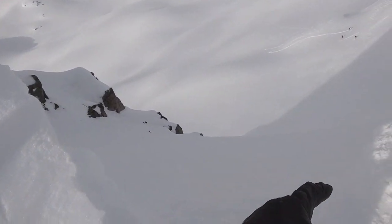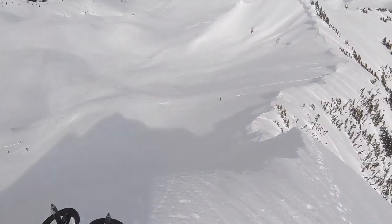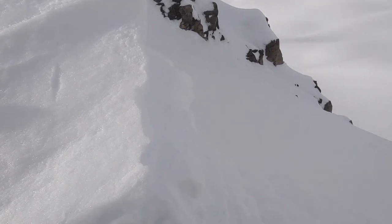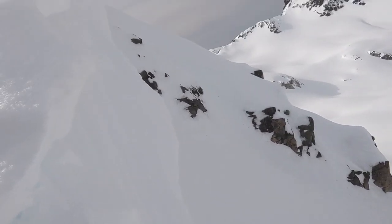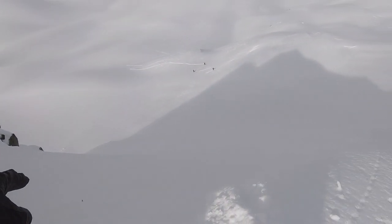Yeah, the Coleman Needle. And right now I just cut out this little cornice here, transitioning, and then I had to climb up this ridge, that was sketchy. But then we're gonna drop in right beneath this fatty cornice and then hit this. It's gonna be awesome. Cannot wait.